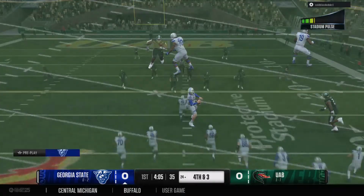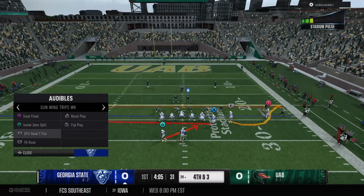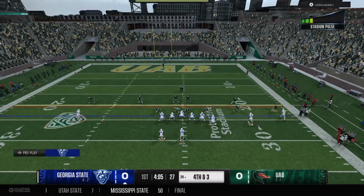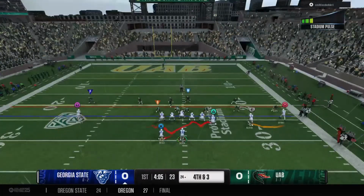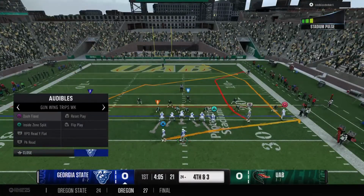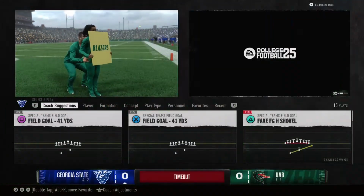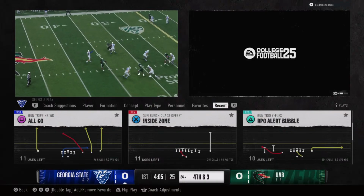Well, on 3rd and short in field goal range, they dial up the pass play. Quarterback was trying to get through his progressions. There was just simply nobody open. Couldn't make an accurate enough throw. Ball falls incomplete. Now setting up a big decision here on 4th down. The offense will have to use its first timeout of the half. Timeout, Georgia State.